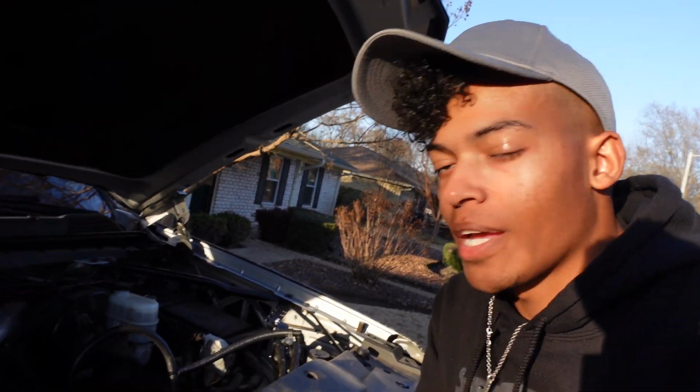Boom. That's how you install some stuff on the truck. So we've got our SMB cold air intake finally installed on this bad boy. It looks pretty freaking good. Check it out.